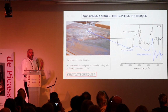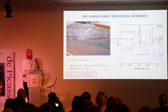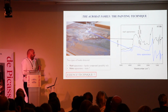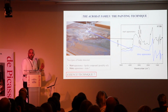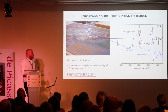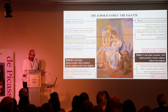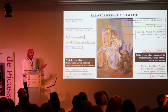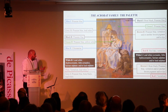Because the investigation of varnishes and binders using reflection FTIR is often challenging, we could not provide conclusive indications about the essence technique. And at the same time, we cannot exclude that other organic materials, binders, were used together with the resin and the lipidic compound. But on the other hand, from the palette point of view, we could provide lots of information because we detected several pigments used by Picasso alone or mixed together to create the final chromatic effect.